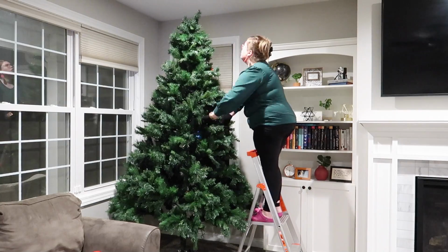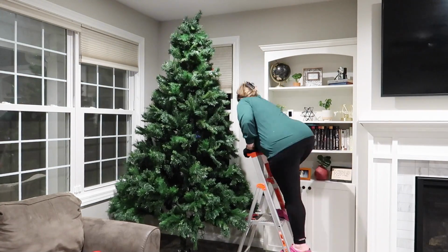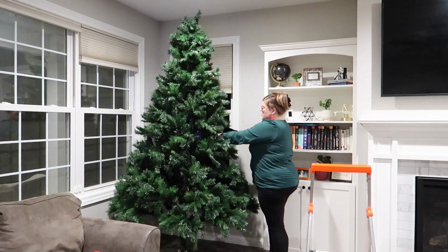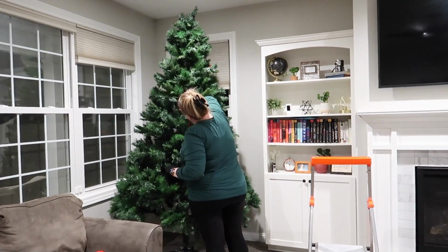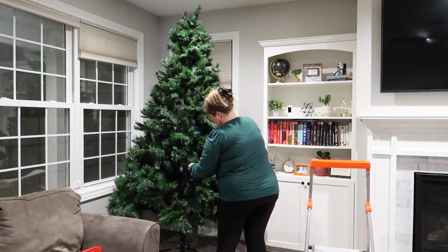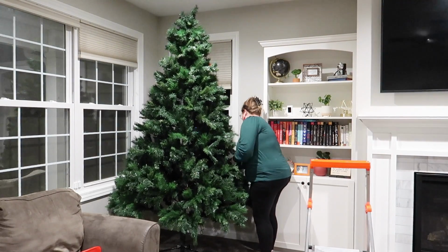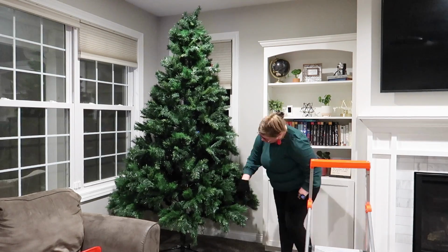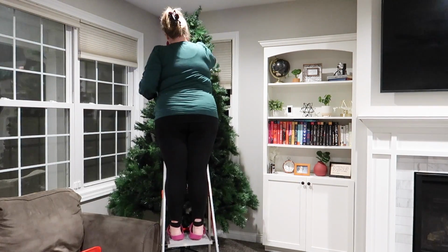So here's a tip from me to you. If you have an artificial tree and you need to fluff it, put some gloves on. I keep a pair of the regular, I don't know what they're called, are they called magic gloves? I don't know. They're basically stretchy gloves. And I keep them in the box with the Christmas tree, so I always have a pair of gloves to go with it. It makes it so much easier to fluff the tree out.